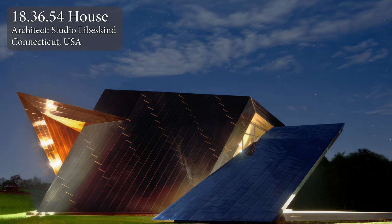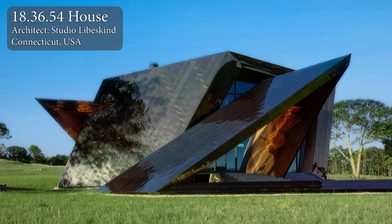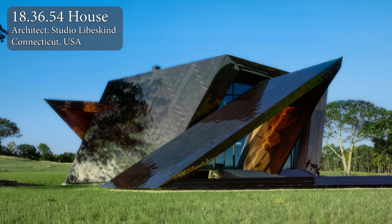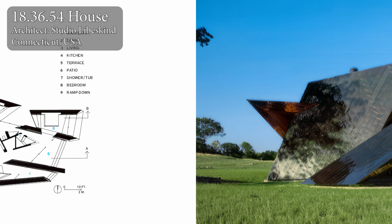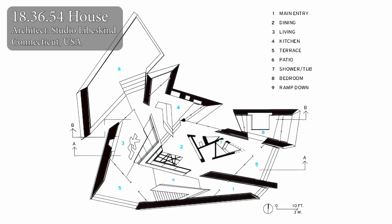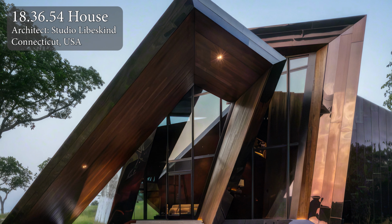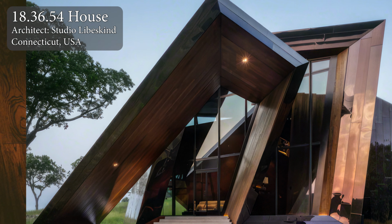Located on 54 acres of rolling Connecticut wilderness, this house is as much of an art statement as it is a place to live. It's called the 1836-54 house, taking its name from its construction design rules. It features a continuously folding ribbon structure consisting of 18 planes, 36 points, and 54 lines.